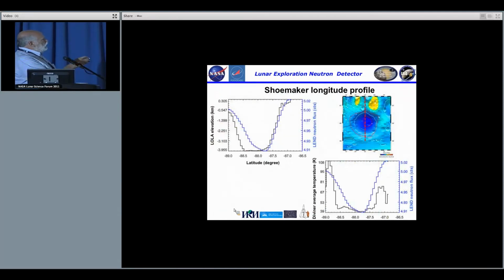On the next slide, we show how it correlates very strongly with the topography of Shoemaker as measured by LOLA. You can see it follows this edge very closely. It doesn't have quite the suppression on the equator-facing slope. The poleward-facing slope looks like it has more hydrogen in it. And this is actually a conclusion that Tim McClanahan's been talking about. It's a pretty general observation that the poleward-facing slopes seem to have more hydrogen than the equatorward-facing slopes. Here's a comparison of the LEND data to the Diviner temperature data, and you can see there's also a reasonably good correlation there as well.